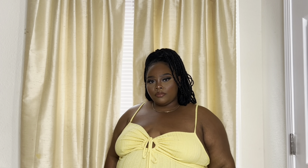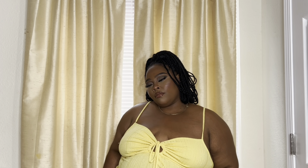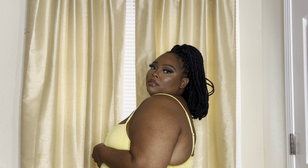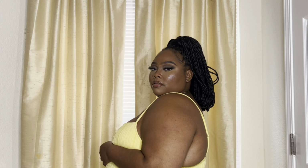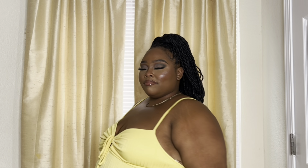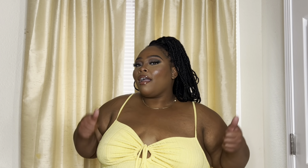This dress just made me want to sing a tropical song. I don't know what tropical song. Put one down in the comments down below so that way I can sing one next time. But this is the Keyhole side. It has like a little ruching on the side or like a little slip. Let me tell you, baby girl, go get it. I got this in the size 2X. This was $16.97. Don't walk, run.